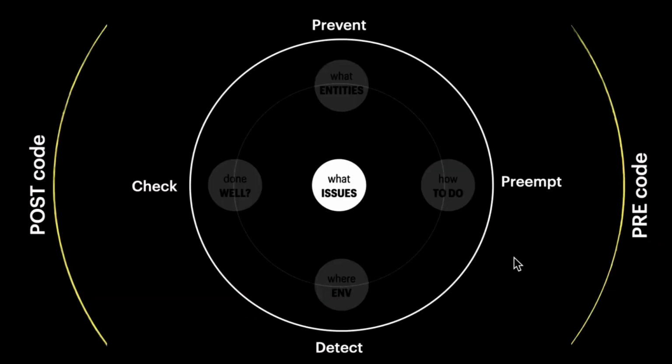Now, what do we really do? I think we do four things most of the time, in some sequence. We try to prevent by doing better reviews, discussions, questions, as much as possible. That's one kind of activity. We want to prevent issues, right?